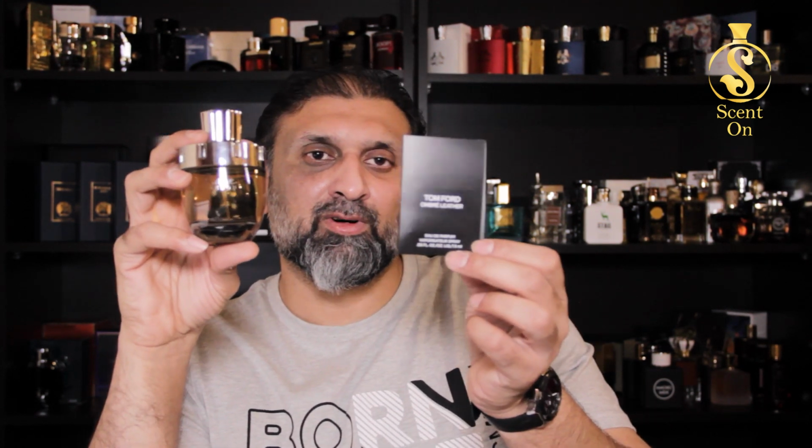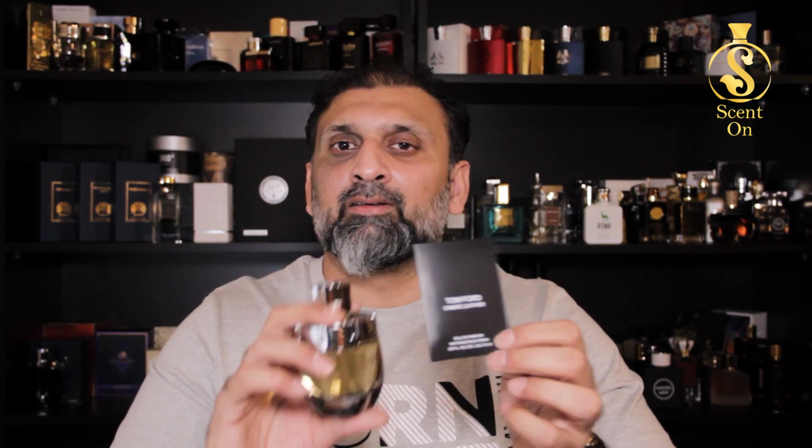And if you have Rare Carbon in your collection, you can skip this perfume. If you're on a budget, you cannot afford Tom Ford's Ombre Leather because yes, this is expensive. If you can afford it, try this one, because here you will get some brand value and definitely a little bit different kind of experience. But if you're on a budget, you cannot spend that much money, go and get Rare Carbon, and it's equally good. An amazing product from the house of Afnan.